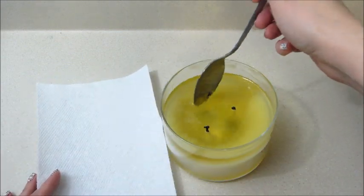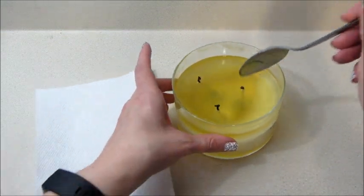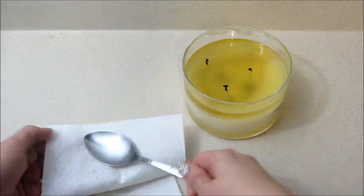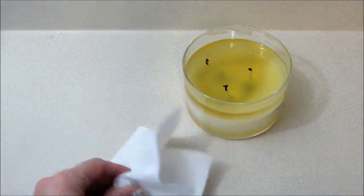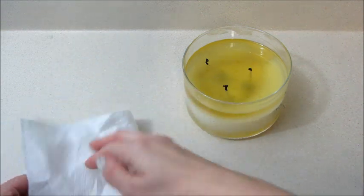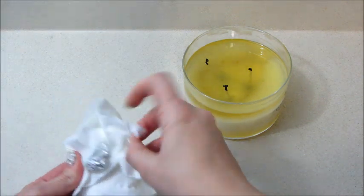Definitely smelled like cinnamon and some other spice that just reminded me of a fall scent. I know that may not help, but it definitely reminds me of fall. It smells good. Just wasn't as strong of a scent throw as usual. Let's take a look at the ring.